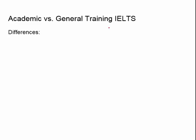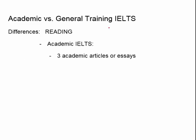Okay, but let's talk about the differences between the 2. First, let's start with reading. So on the academic IELTS, you will have 3 academic articles or essays that you need to read. These will be longer in length, okay, so full articles, full essays, and each will take you approximately 20 minutes to read and answer questions. Remember, you have 1 hour for the reading section, so each one is expected to take you 20 minutes to read and then answer questions for.